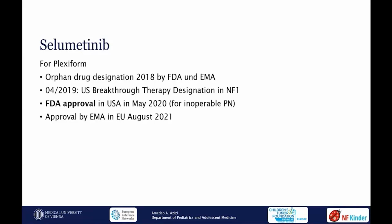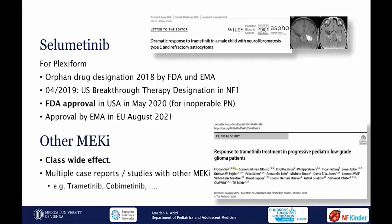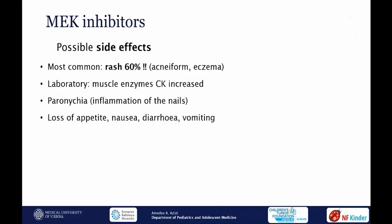For plexiform neurofibroma, selumetinib has been approved in the US in 2020 and in Europe, the European Union and UK by the EMA in 2021. But this seems to be a class-wide effect. Other MEK inhibitors seem to be as effective, and this has been published in multiple case reports and studies, for example, with trametinib. What are possible side effects of MEK inhibitors?